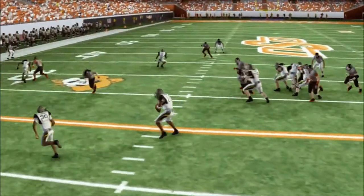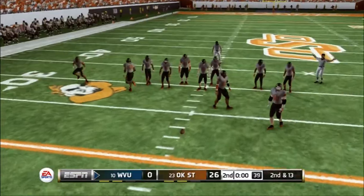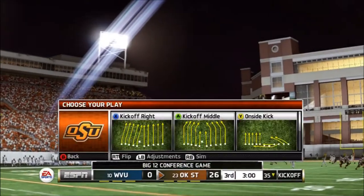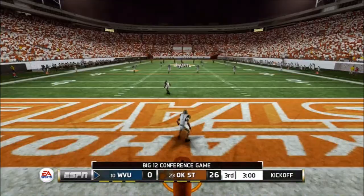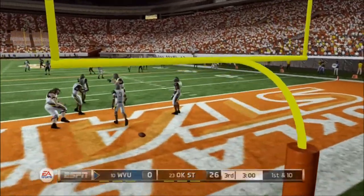You've got to admire the intensity that these linebackers bring to the table. As soon as he saw it was staying on the ground, he made a beeline for the ball carrier. And we finally come to the end of the first half, and this one's not even close. 26 to nothing, Cowboys. So we're set to start the second half, and let's hope it's more competitive than the first. And it sails out of the end zone for a touchback.